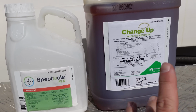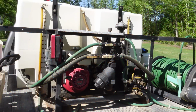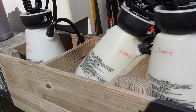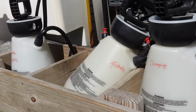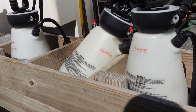The Changeup is going to be working so fast, but the Spectacle is hopefully helping us keep out future weeds. Now, I've got a big spray tank, but you can also mix Changeup in a little 2-gallon handheld sprayer like this. I just mix it 3/4 of an ounce per gallon of water and spray lightly. So in these 2-gallon sprayers, I'll put 1.5 ounces with a little bit of surfactant and spray the weeds, and it works great.